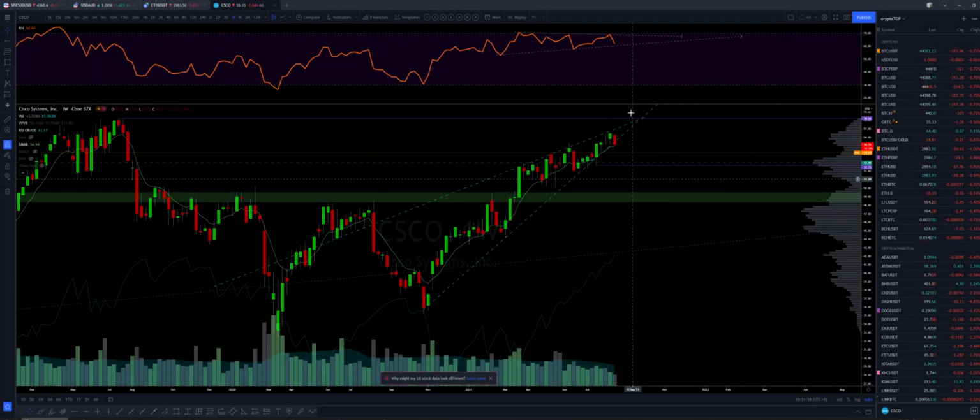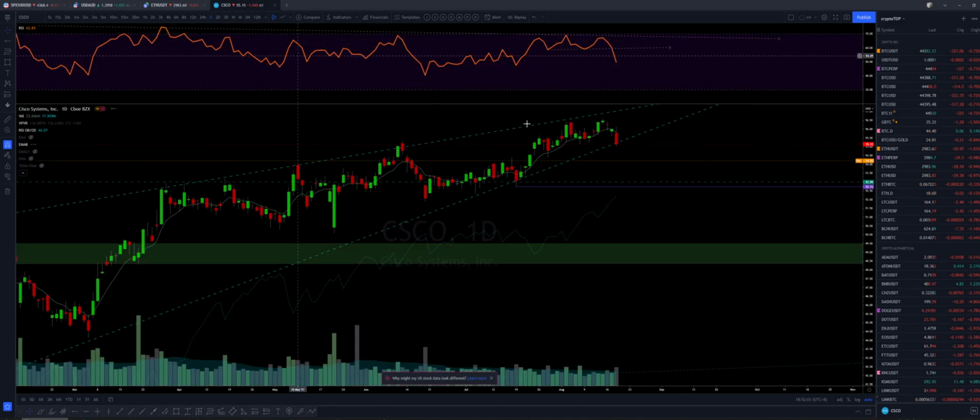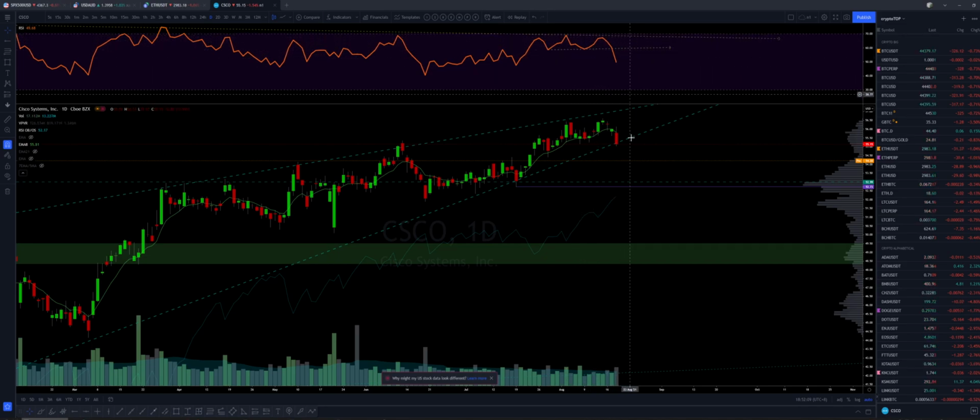I think that's all. That's also Cisco. You've got to watch out for this weekly to break down. It's already breaking down out of the falling wedge. It's downtrending on the RSI already.